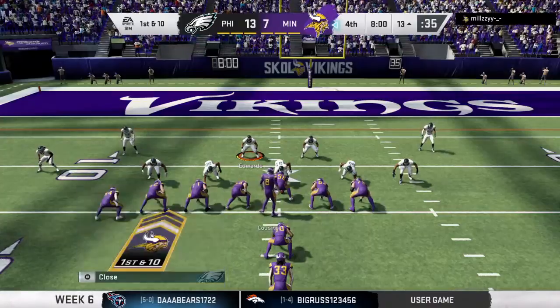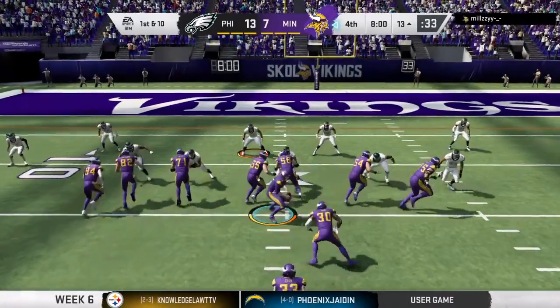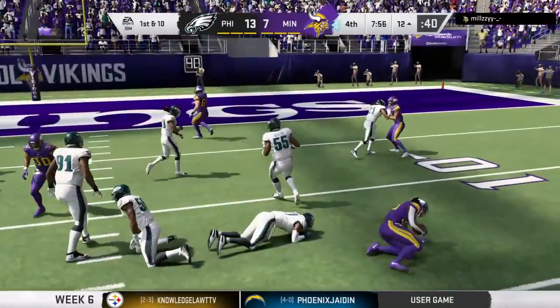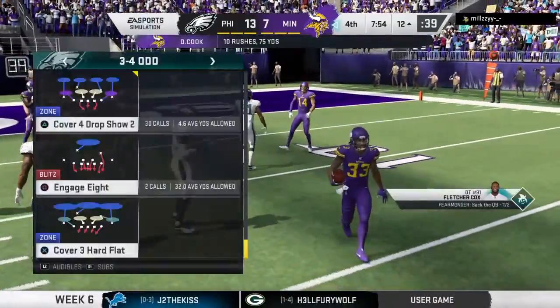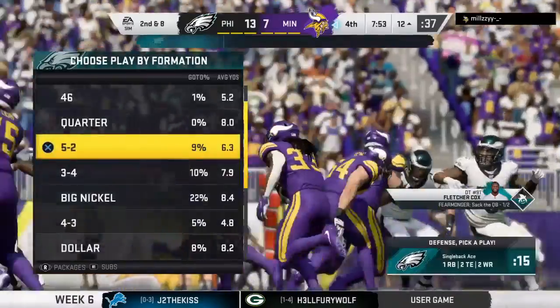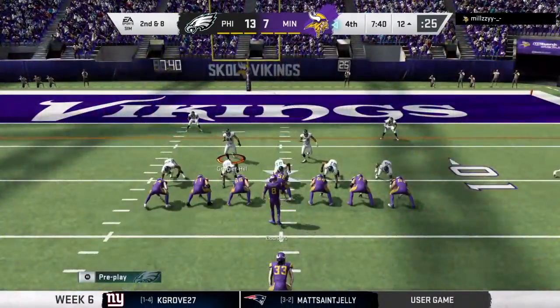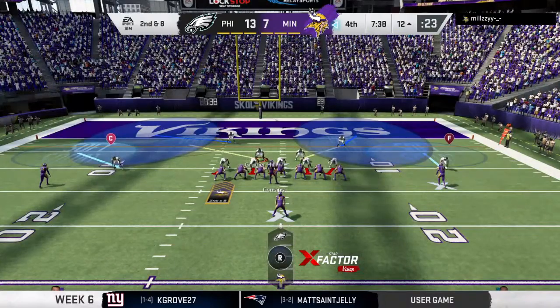Kirk Cousins last year started all 16 games but only led the Vikes to just one 4th quarter comeback like he's trying to do here. This carry, despite the extra effort, will be stopped short of the 10. 2 yards on the carry there. It'll be 2nd down. The last run got a couple. Here's 2nd and 8.